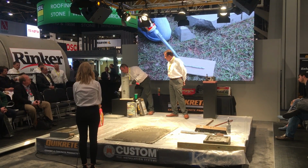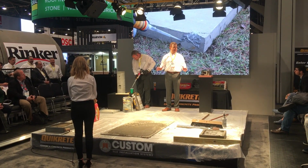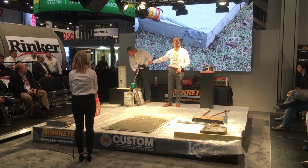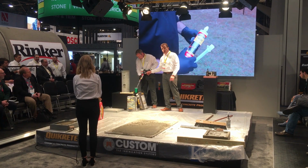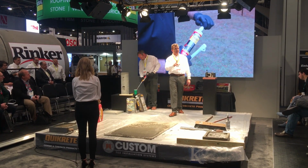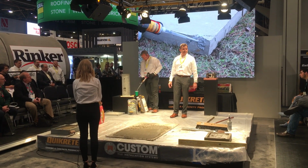And you want to dispense a small amount until you have a nice, consistent gray color that doesn't have any streaks in it. And you want to use an entire cartridge at one time with no interruptions. But if you do have leftover material, check this out. Replace the plug and cap and store it for your next project.